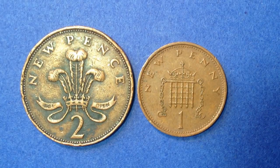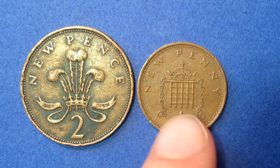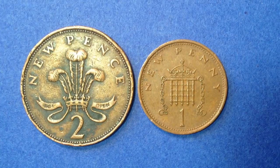Here I've got two great coins to share with you. Both of them are dated 1971 and come from the great country of the United Kingdom. The one on the right is the 1 penny coin, and the one on the left is the 2 pence coin. So both of them are dated 1971.